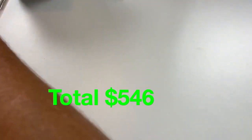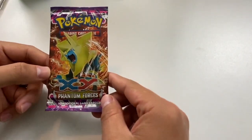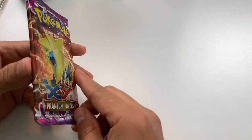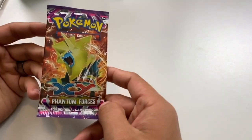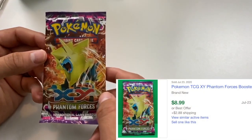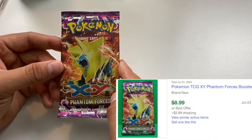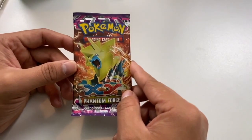I guess before I get to my favorite pack, we'll go Phantom Forces. This is just a pack. It looks kind of cool. And these XY packs were starting to become a little bit more expensive, so I just wanted to grab one. They have a really cool Gengar card in it. I just wanted to grab one of these before it became too expensive and I wouldn't be able to get one again. So yeah, I got this.